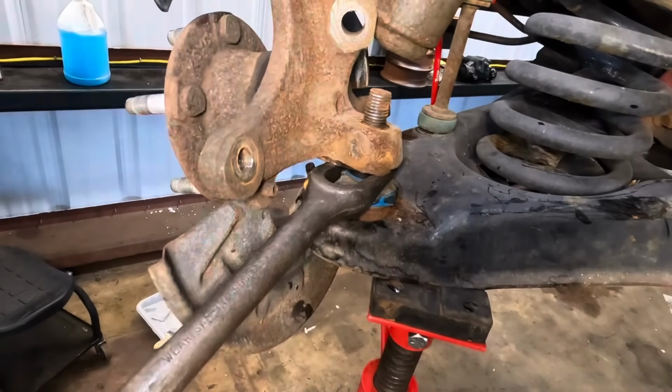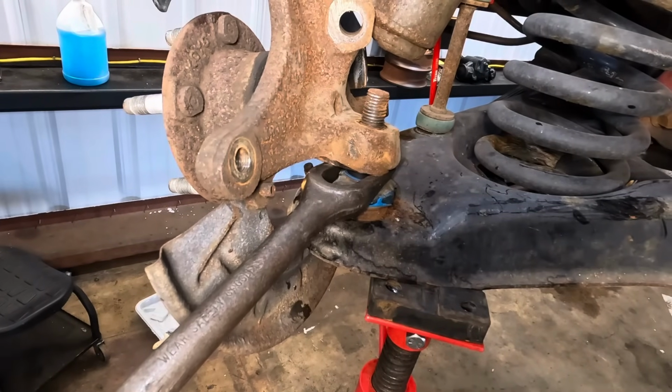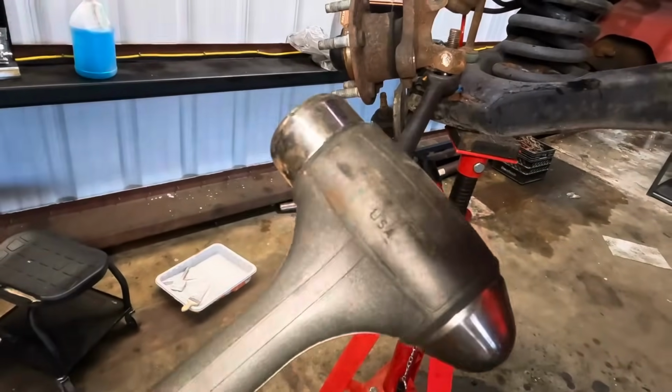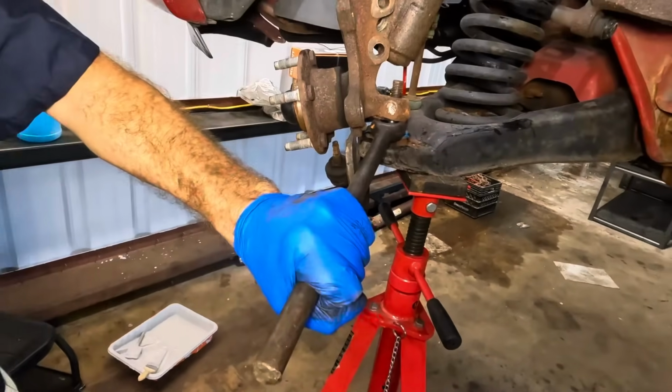Okay, it's going in. We're getting some upward pressure. Back it up some. Get some bigger impacts here with the larger hammer. See what happens.